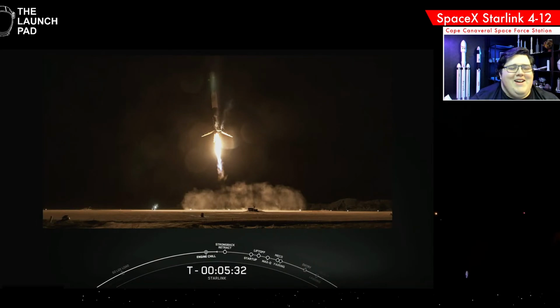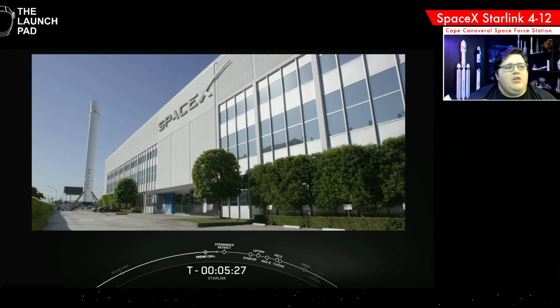Run, little cruise ship, run. It seems the cruise ships are a new thing. Do we need a t-shirt? It's like, run, there's a cruise ship.